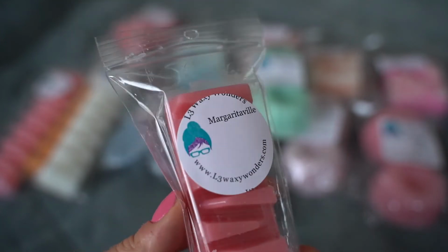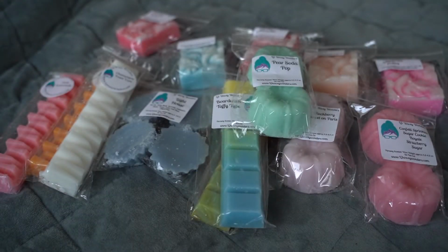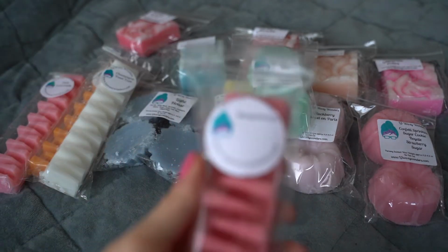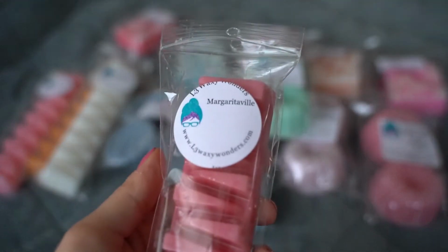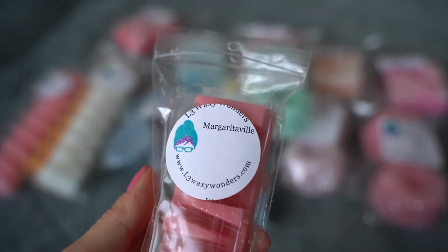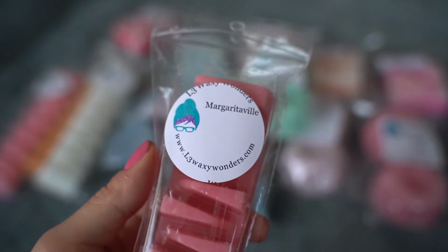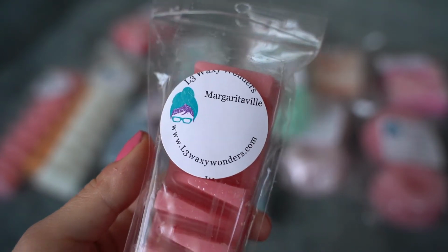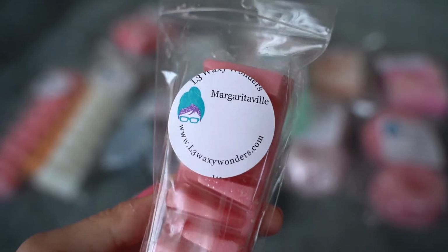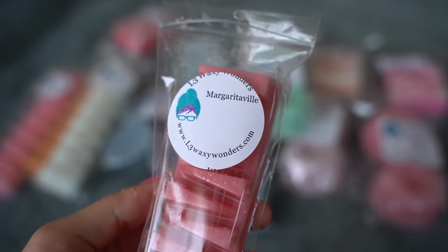I don't really know if it's particularly a straight up lime margarita, but there's something about this that smells more just like the rim of the margarita glass than anything. So I do have some margarita type scents that I kind of love, I guess. So I might put this into those blends to see if they make them a little bit saltier.